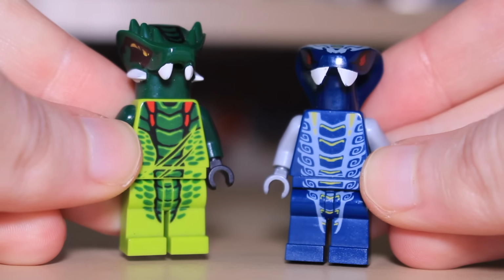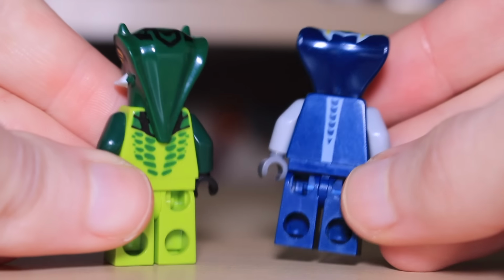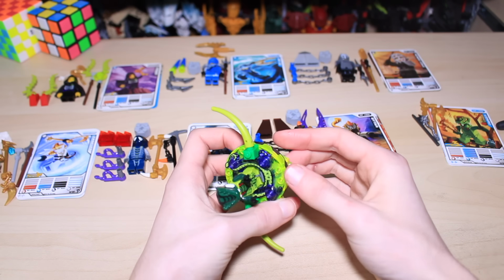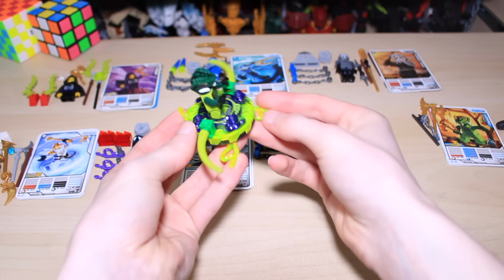Lazaru and Mesmo were actually exclusive to booster packs, and for $5 to get 2 exclusive minifigures plus 5 other really cheap minifigures with all of these awesome accessories, honestly that is not a bad deal at all. These were pretty cool indeed.